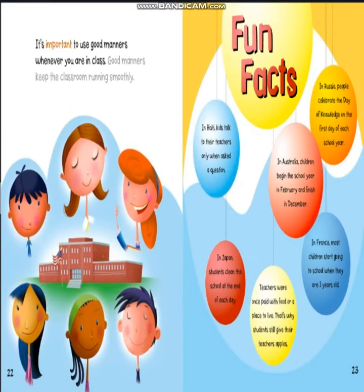It's important to use good manners whenever you are in class. Good manners keep the classroom running smoothly.